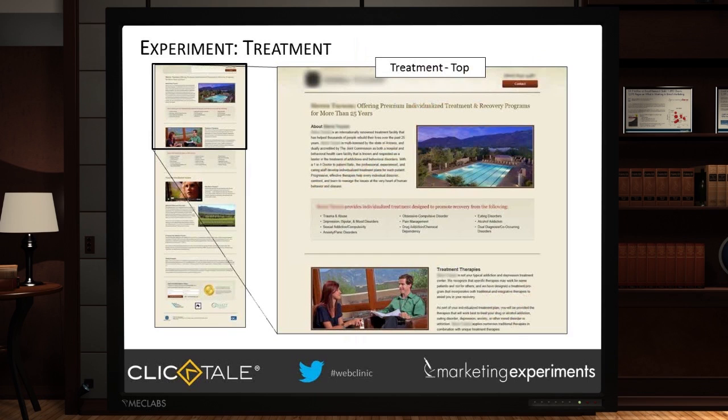It says offering premium individualized treatment and recovery programs for more than 25 years. Now, anybody that's been on my copywriting training or in my value proposition work is starting to understand that even that headline is giving you a reason to read the first paragraph.